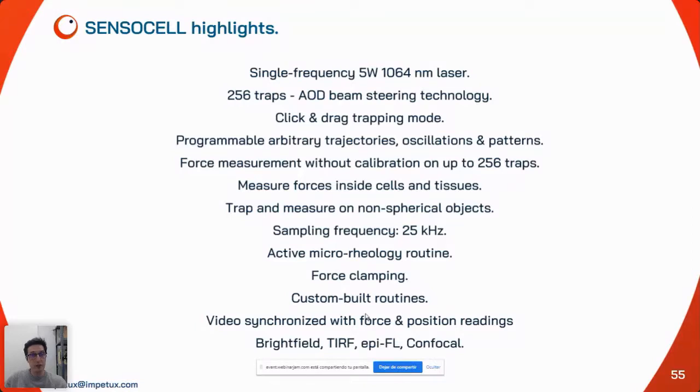You can record video and it's synchronized with force and position readings. And the system is compatible with bright field imaging, but also fluorescent imaging like TIRF, epifluorescent, or confocal imaging.